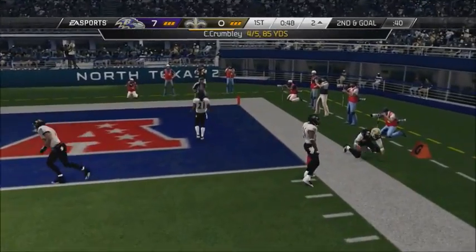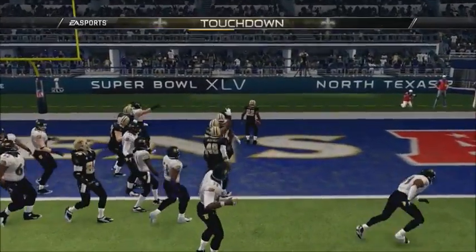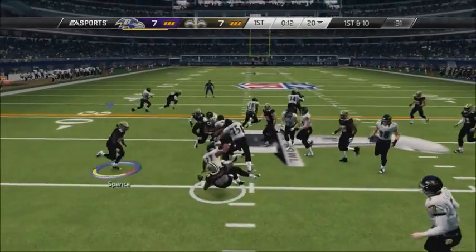Elam makes the tackle. Second and goal from the 2. And he's in for the touchdown. Well, here we are. It's a tie game. High formation and the handoff.